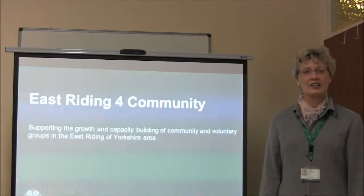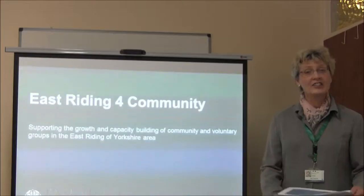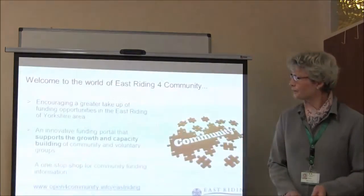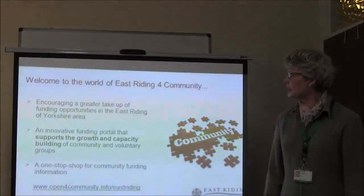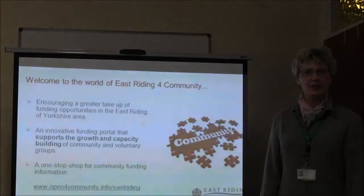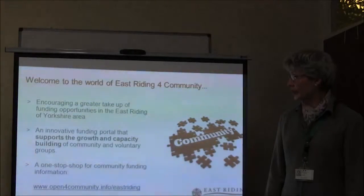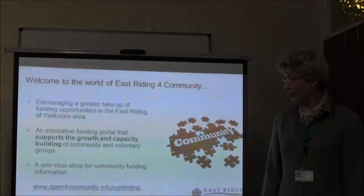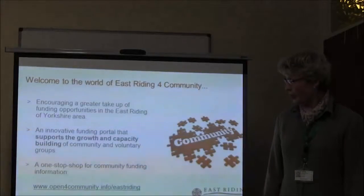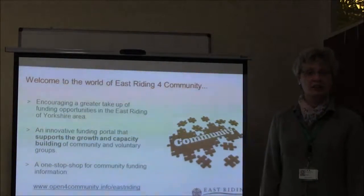The Council's just acquired a new funding search tool called East Riding for Community, and I'd like to tell you a little bit about it. The idea is that we hope it will encourage a greater take-up of funding opportunities in the East Riding area. Essentially, East Riding for Community is a funding advice portal, and it's a one-stop shop for community funding information. You've got the web address there, www.openforcommunity.info/East Riding, and we hope you're going to enjoy using it.